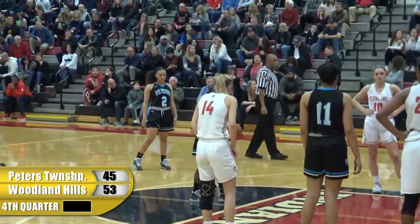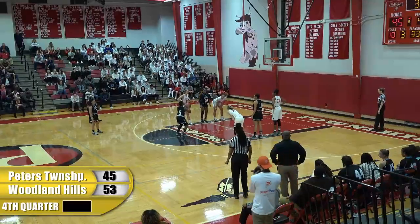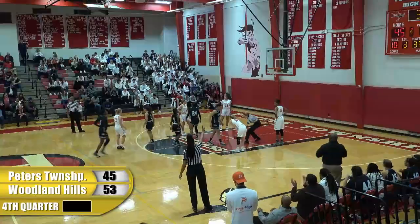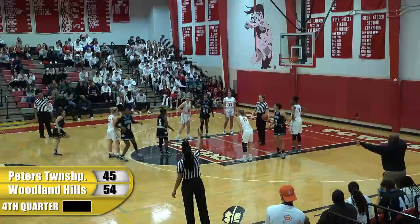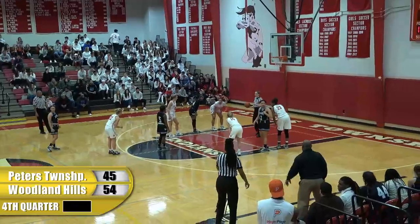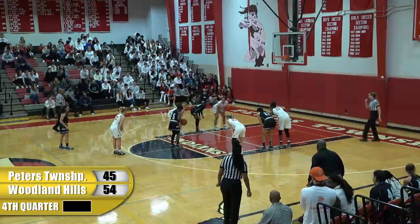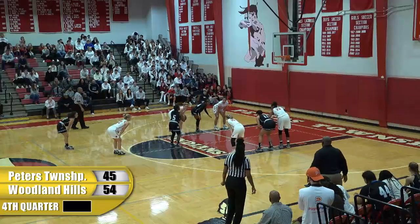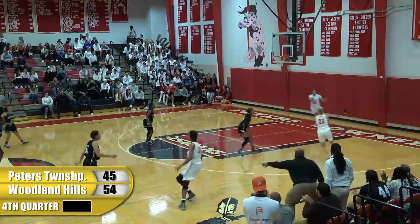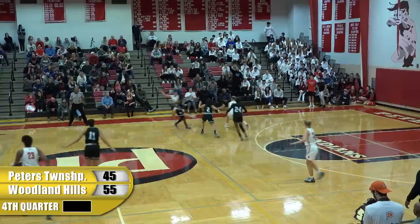Jasmine Dunn steps to the foul line with her team leading by 8. 2 shots, 2 free throws. First one is up, and it's the bottom of the net. She has great form on her free throws. She has great form, great poise. She is a basketball player. 5'3", sophomore. Second shot is up and good as well. She makes both of her shots. That makes Woodland Hills 55, Peters Township Indians 45.